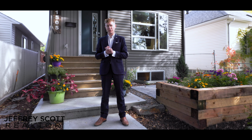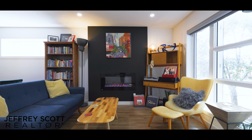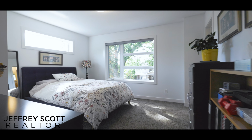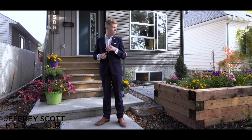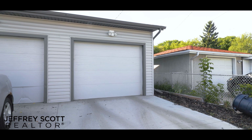This lovely two-story half-duplex home features 1,300 square feet of livable space on the main and upper levels, a fully finished and professionally finished basement. There are four bedrooms total in the home, 3.5 baths, a very nice modern kitchen, lovely living room space, and a really nice family room. It's fully landscaped, with an oversized rear detached garage. This one's a real keeper.